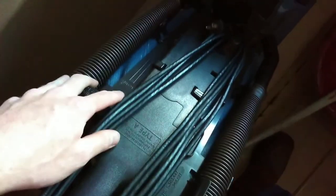That's nice, one of the attachments there. Tool receiver. We don't have any of the tools or the wand. That'd be nice to have the wand. They're always missing the wand. Type A. Looks like the cord's in good shape. Looks like the hose is in good shape. So that's nice.